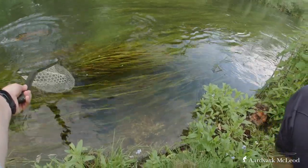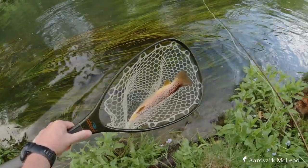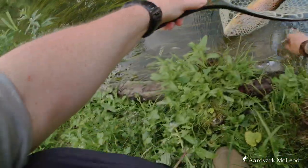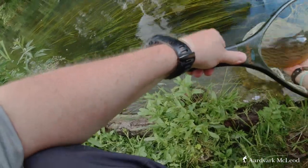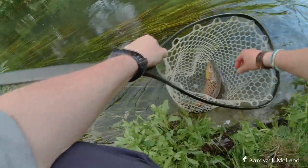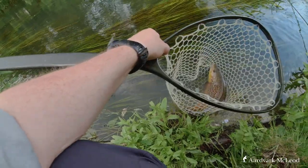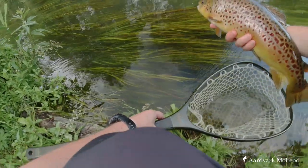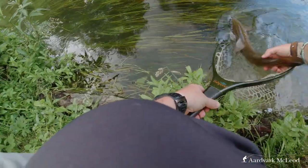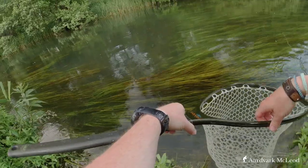Come on. Yes, yes, yes! Wow, what a fish. What an incredible fish. Let's see if I can do a quick lift. Flies out. That is quite a slab of trout. Oh, wow. What a beautiful, beautiful fish. Come on, back we go, bud. Wow.